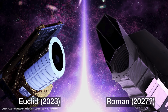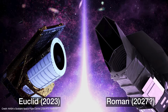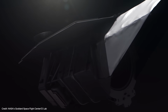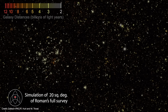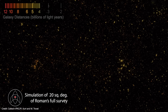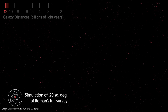And Euclid's mission may even overlap with the Nancy Roman Space Telescope, which is scheduled to launch in the late 2020s. Like Euclid, Roman is designed to study cosmic acceleration, but it takes a very different approach. Whereas Euclid will create a 15,000 square degree map of the universe, Roman will only cover 2,000 square degrees, but it'll probe much deeper than Euclid, reaching as far back as 2 billion years after the Big Bang.